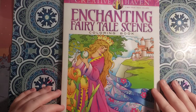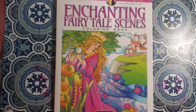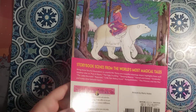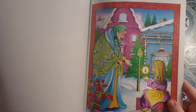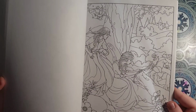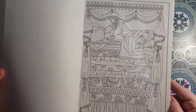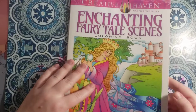Next one I have here is Creative Haven's Enchanting Fairy Tale Scenes coloring book. So if you like fairy tales, you'll like this one. This one's by Marty Noble. It's the back side. There's a Beauty and the Beast one. I think that's the Candlestick Girl. Thumbelina. Not sure. Some of them I can tell, like that's Rapunzel. That's Princess and the Pea. That's Little Red Riding Hood. So there's that one.